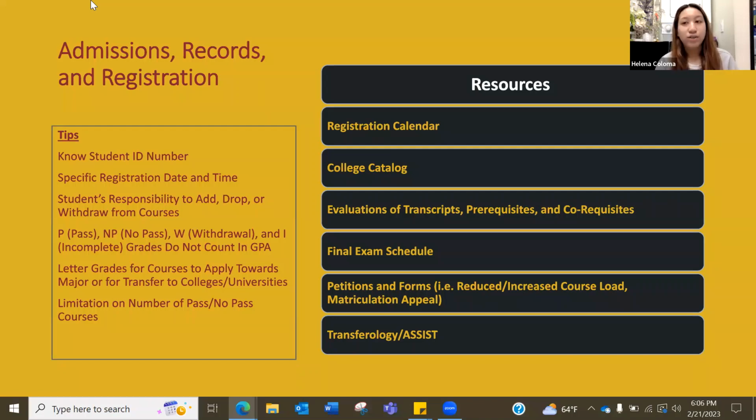Every college or university, from a CC to a four-year university, must have a registration calendar. And that gives the dates as well for the rest of the school year. It gives you the holidays and when your breaks are as well. So it's good to have that handy. If you're wondering where to access that, it's usually on your college website.